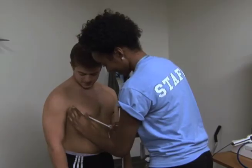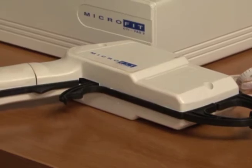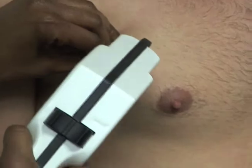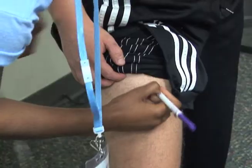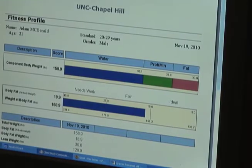One of the most accurate methods to measure body composition is the skin fold test. The person administering the test uses calipers to pinch 3 different areas of the body. In men, they're the chest, the stomach, and the thigh. The computer takes an average of the 3 numbers to calculate body fat percentage. McDonald got 18.9%, placing him in the recommended range.